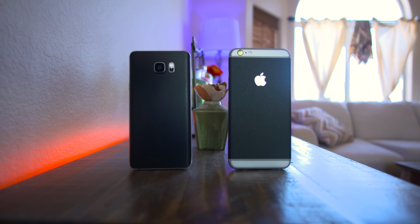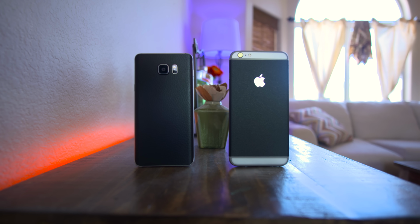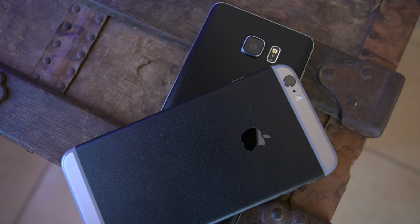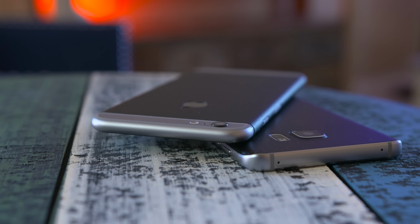What's going on, everyone? This is Dom, and today we're getting into the ultimate camera battle between the Galaxy Note 5 and iPhone 6s Plus. And these are without a doubt packing the best camera sensors in mobile right now, but which one will take the throne as 2015's best smartphone camera? Today we're taking a look at pictures and video from both devices to find out.